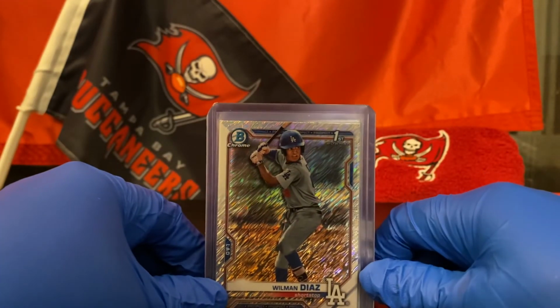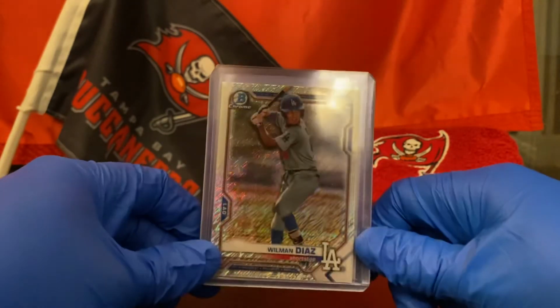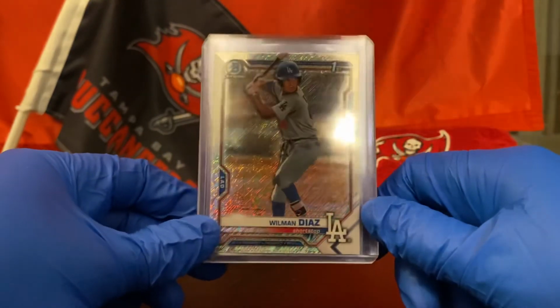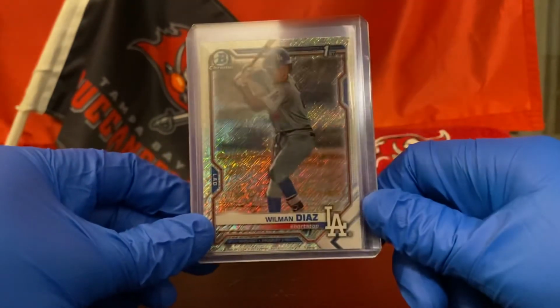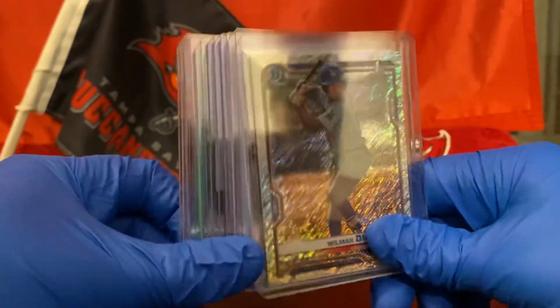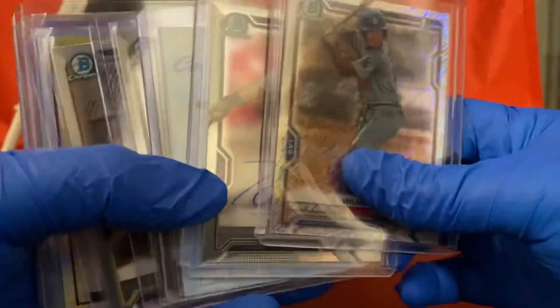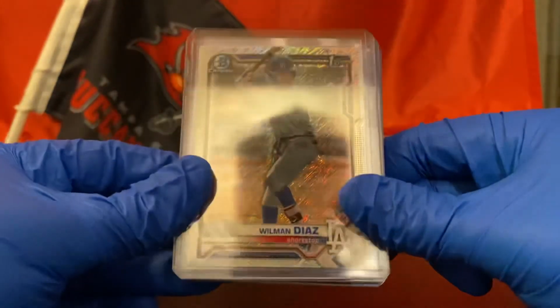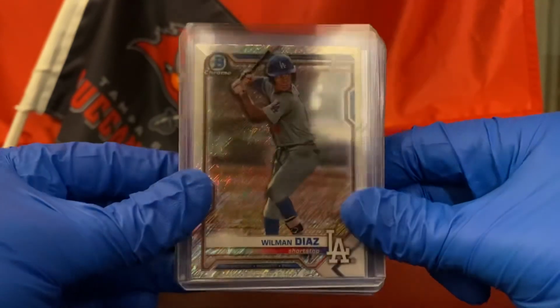Well, thanks for tuning in, everyone. Hopefully I can bring you guys some more box breaks here. This was just a personal for me. I might end up selling these, maybe grading something here. We'll see. But, yeah, it was a fun box break, and thanks for joining.